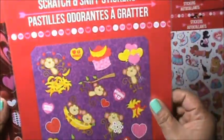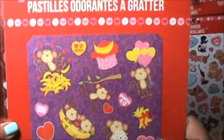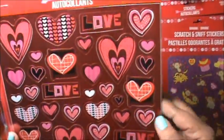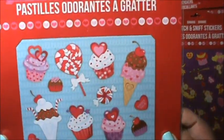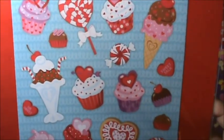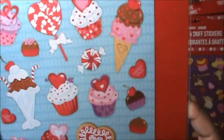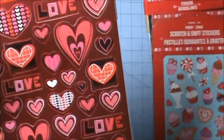And then I got two scratch and sniff ones. Here's the first one. It's in the banana scent, and it has all these silly little monkeys. And then here is the other scratch and sniff one that I got. It's in the cherry scent. And look at all these delicious looking desserts. They're cupcakes, ice cream cones, sundaes, cookies, lollipops. So I thought that was really cute.